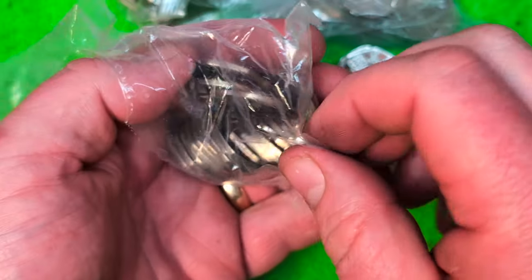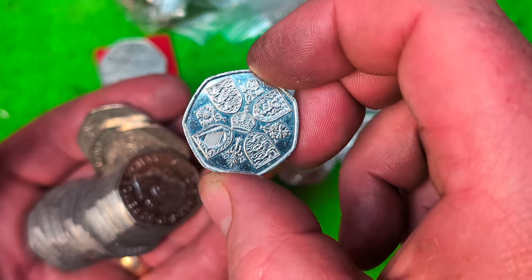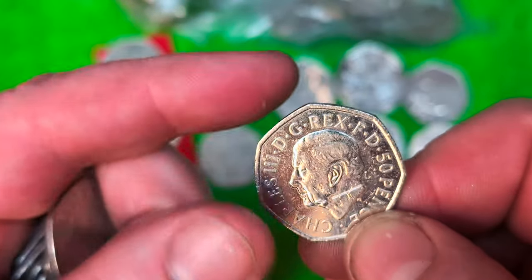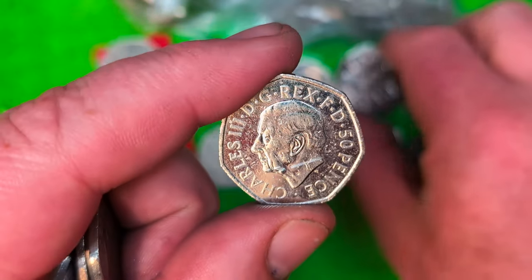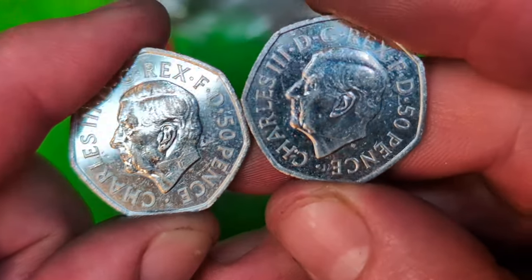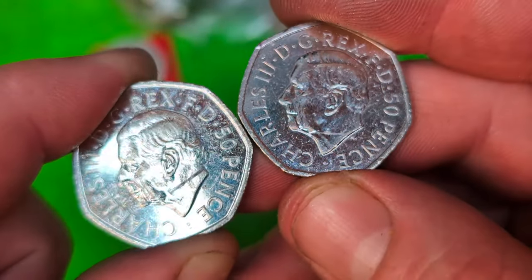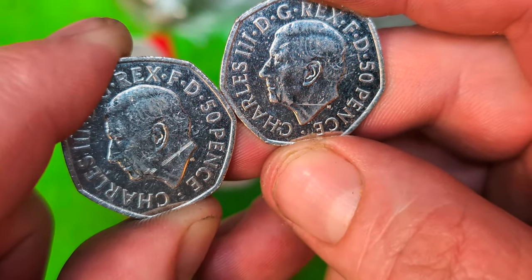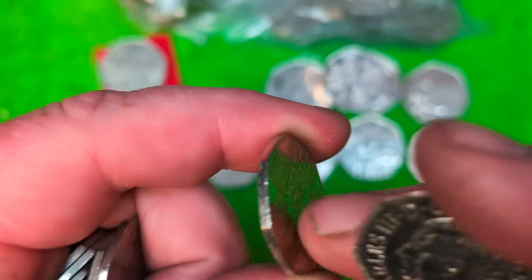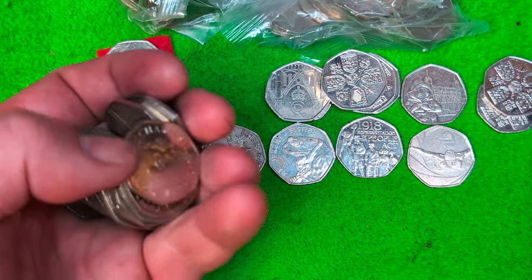Right. Out in this bag. Anything in this bag? Oh, right off the top I can see another memorial 50p right there. That's got the same scratch on it. Below his neck, isn't it? How bizarre's that? Does that tally up with something from that side? I don't know. Let's pop them there. We'll have a look in a bit.